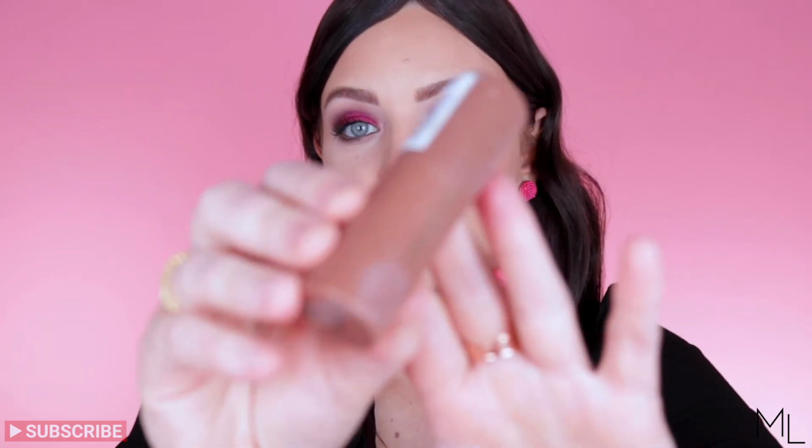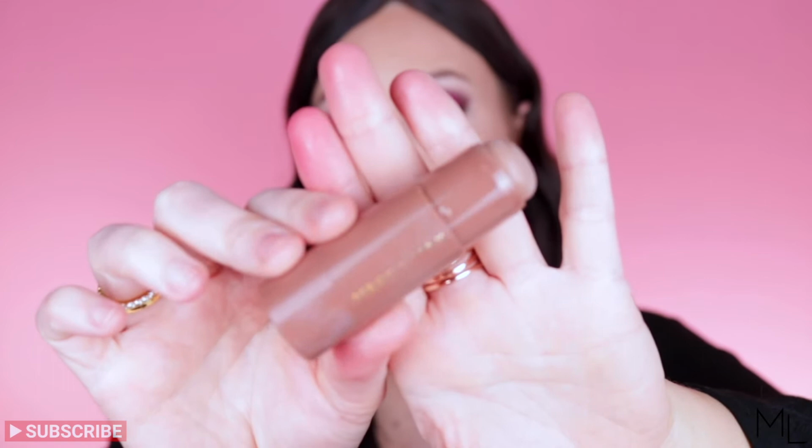Now, these last 2 products I did purchase. One of them was allowed and one of them wasn't. I'm going to be completely honest with you. Now, the one that was allowed was the Mecca Max Contour Stick. So I did purchase the contour stick. I have been meaning to purchase it for quite some time, but it was out of stock. So it finally came back in stock at my local Mecca store.